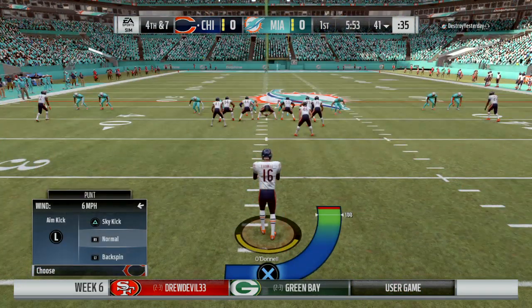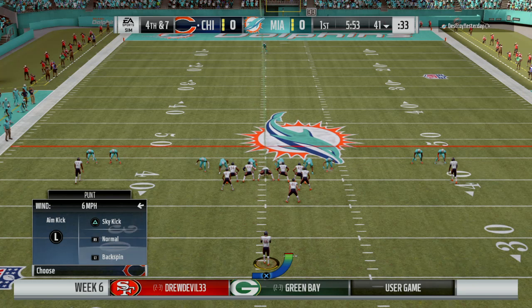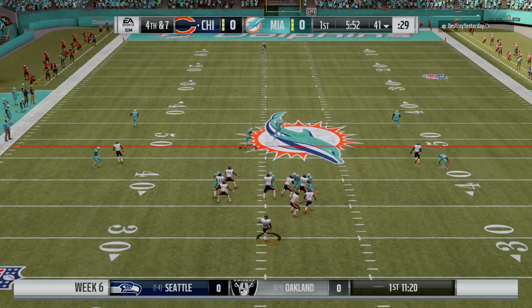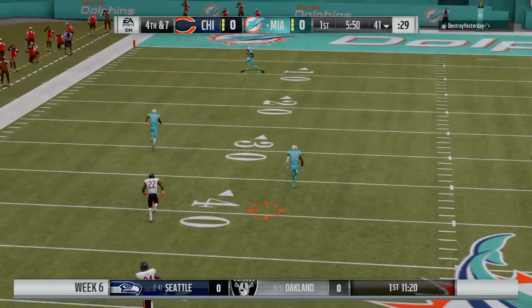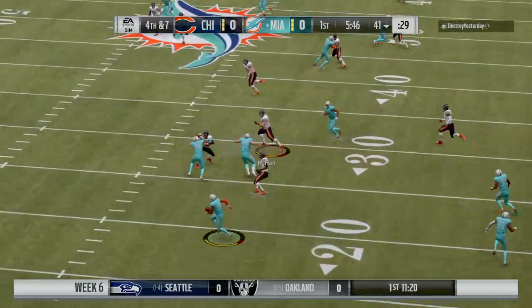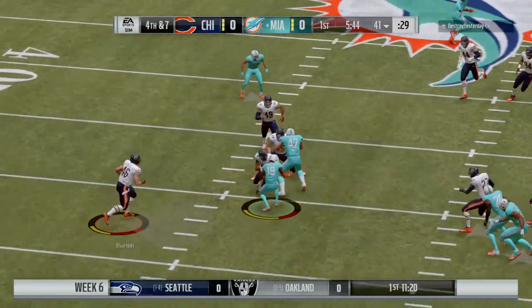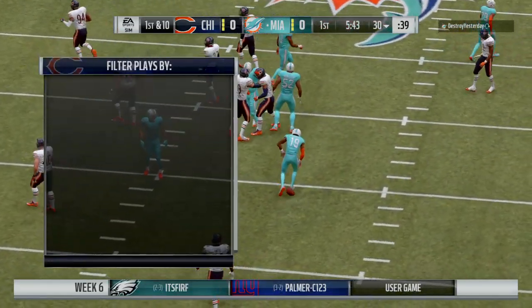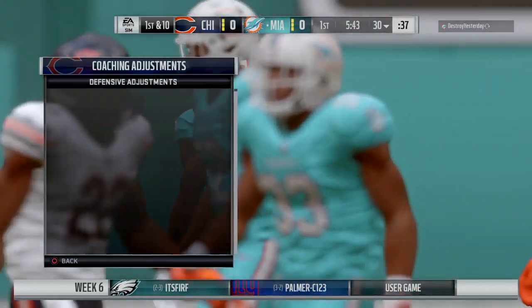So we have to remember this offensive unit, they've been off for the last 2 weeks, had an open week, and so it might take them a little while to get back into rhythm. I know they worked hard to try and get past that in practice, but practice isn't game speed. And this will be taken at the 13. A good return there, 17 yards, and it'll be Dolphin football.